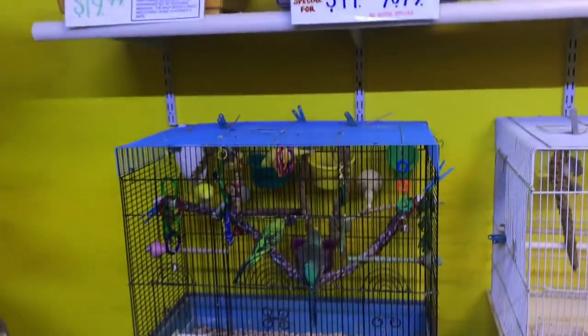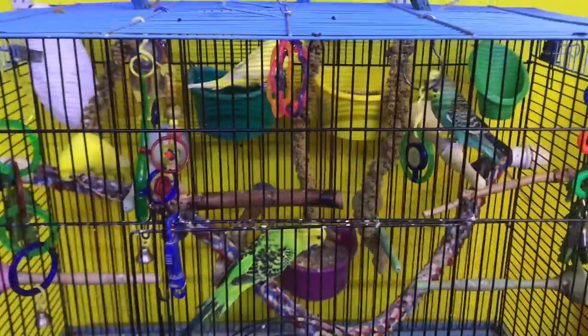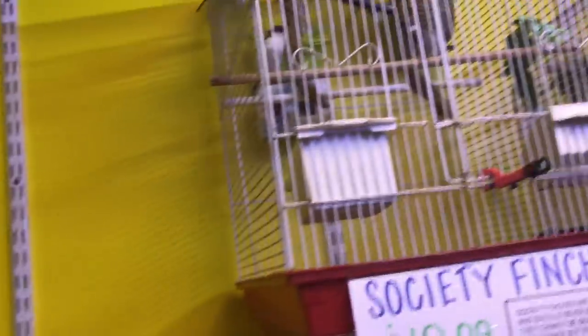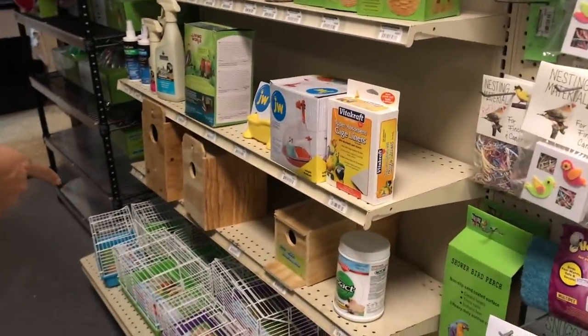Is this what you should keep birds in? Is this their ideal cage? Yeah. What? What if anybody comes?